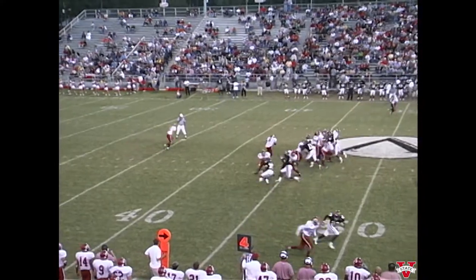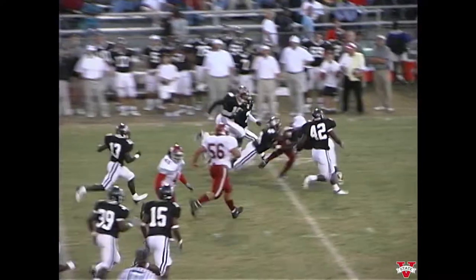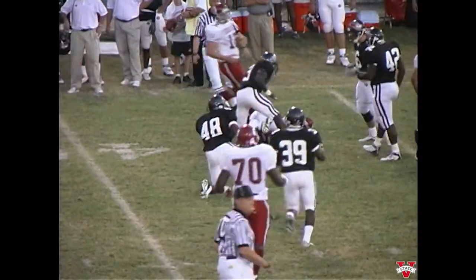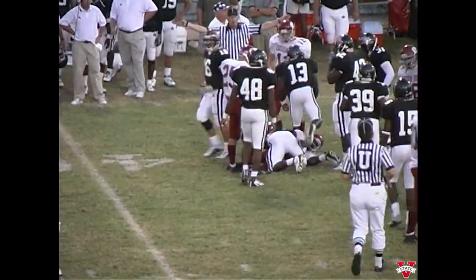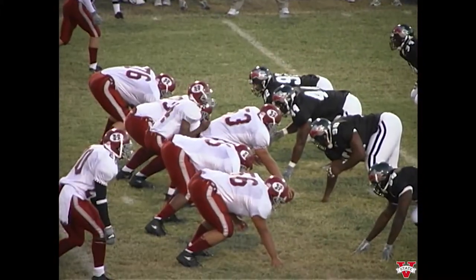Scrimmage. It's a fake. Option this way. Brazell's trying to get him. They're going to get the first down to 45. We hit him and cross the 40, all the way down to 37. The first down. They run the fake on it. The guy's in motion. They have been doing that.